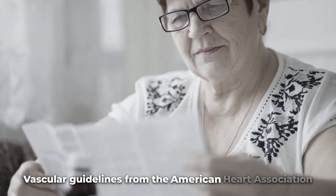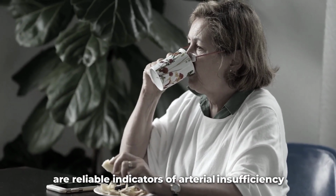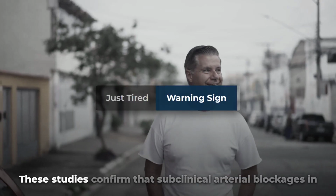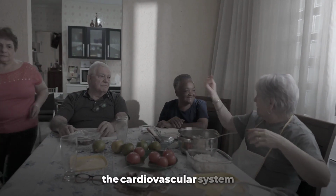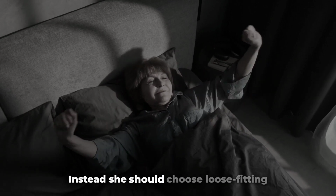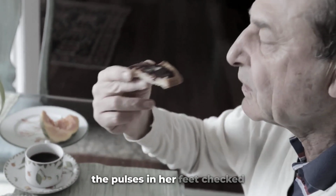Vascular guidelines from the American Heart Association state that persistent, asymmetrical leg temperatures are reliable indicators of arterial insufficiency. The Society for Vascular Surgery confirms this objective finding. These studies confirm that subclinical arterial blockages in the legs are strongly associated with widespread plaque buildup throughout the cardiovascular system. The immediate step for Helen is to stop layering tight, constrictive socks that compress her blood vessels. Instead, she should choose loose-fitting, non-binding thermal socks designed for circulation. She must also schedule an appointment to have the pulses in her feet checked.